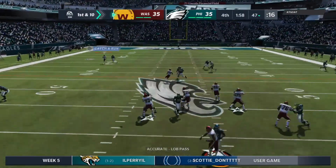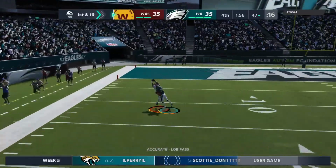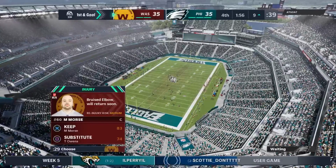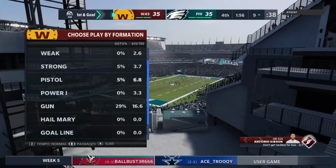Throwing now, Haskins on 1st down. He'll air this one out deep. Got a man, it's caught inside the 10. And he is taken down deep in Philadelphia territory.